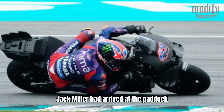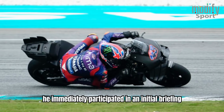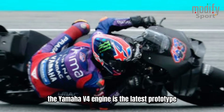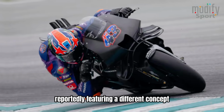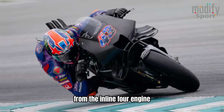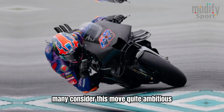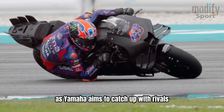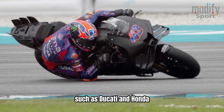Since the morning, Jack Miller had arrived at the paddock with great enthusiasm. He immediately participated in an initial briefing with Yamaha engineers and Pramac technicians. The Yamaha V4 engine is the latest prototype, reportedly featuring a different concept from the inline-4 engine that has been the mainstay of the Iwata-based manufacturer. Many consider this move quite ambitious, as Yamaha aims to catch up with rivals who have already adopted V4 engines, such as Ducati and Honda.